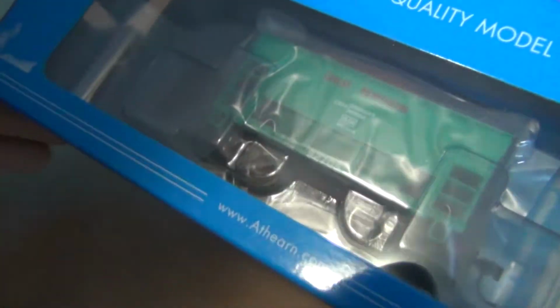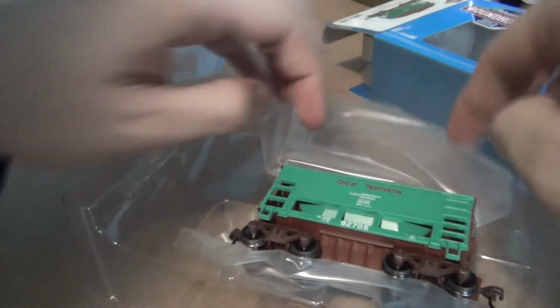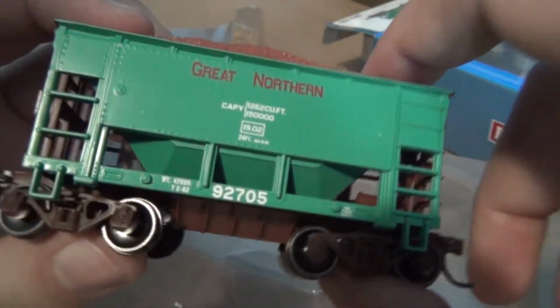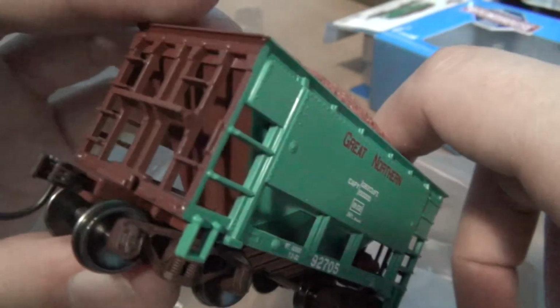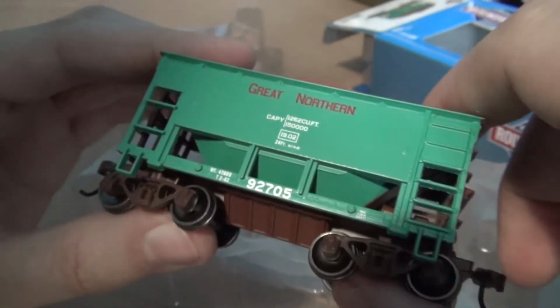But again, this is part of my wanting to collect a bunch of different ore cars, or one ore car at least, from every major ore railroad. And I must say, I'm actually very happy I bought this car, or these cars I should say. It's very different, I must say. But anyway, let's take a closer look at them.